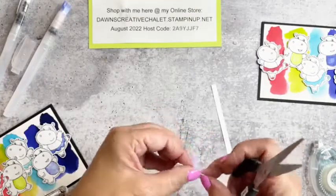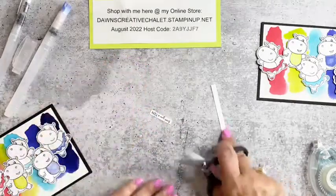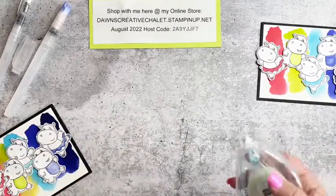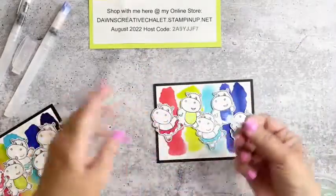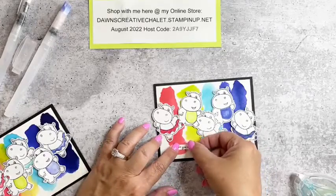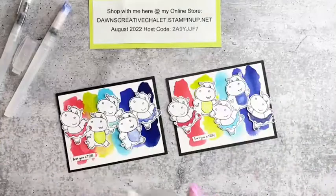I'm just gonna wing it with cutting that with my snips. I wanted to call it snail. We used to have snail, this is seal. Everything is like animals or edibles, I swear. Anyway, I'm gonna put this right here, like so. And that is card number one.